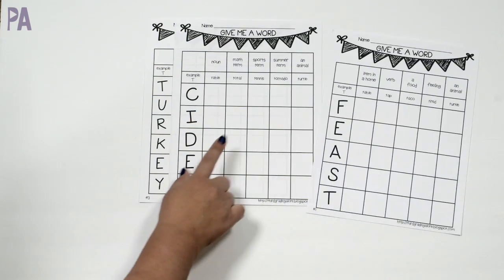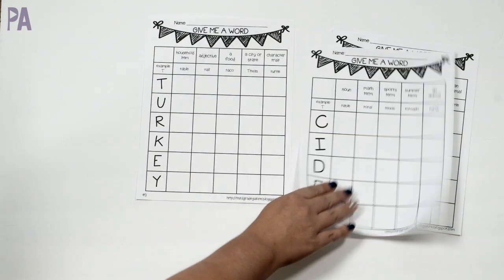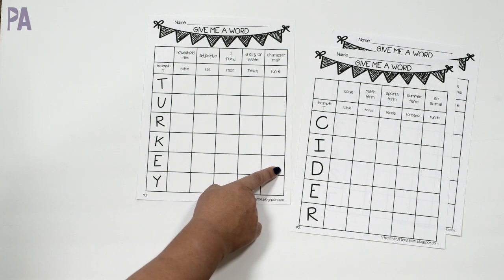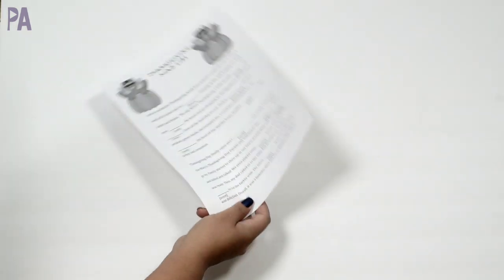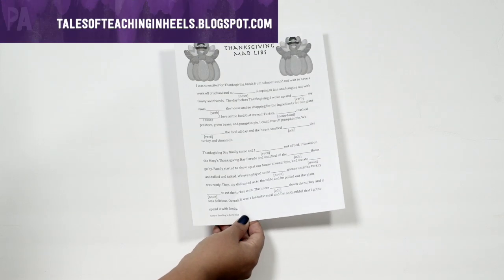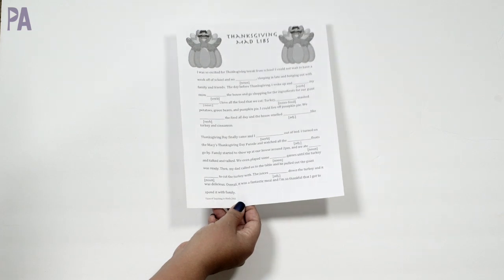And this one has the noun, math term, sports term, summer term, and an animal. And then this one has a household item, an adjective, a food, a city or state, or a character trait. Love this. I think it's very clever, and I like all the different categories. And speaking of Mad Libs, of course I have one of those for you too. Tons of these, you guys, over on Pinterest. I picked this one because it was a free one. It's called Thanksgiving Mad Libs, and you know how this works.